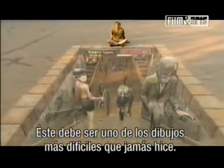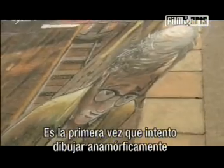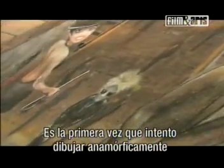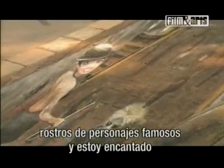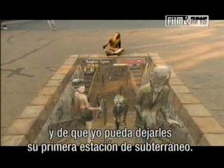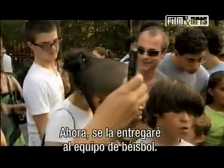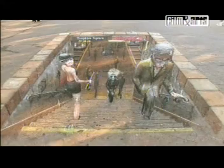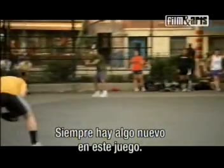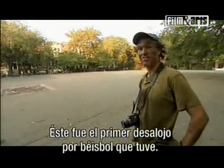This must be one of the toughest drawings I've ever done, with a whole series of setbacks. It's the first time I've ever tried to draw famous faces anamorphically, and I'm delighted that the people in Tompkins Square could recognise them and that I can leave them their own subway station for the first time. Now, I'm going to hand it back to the baseball team. There's always something new in this game, and this is the first baseball eviction I've had.